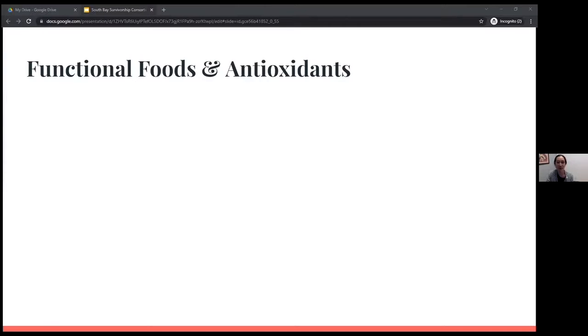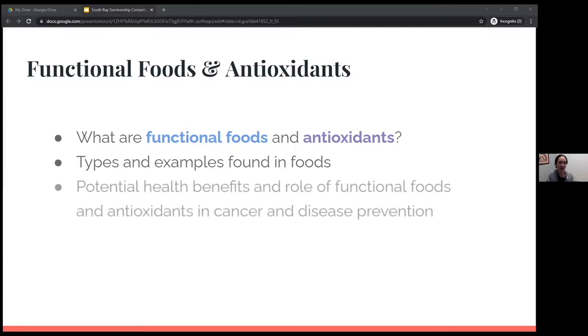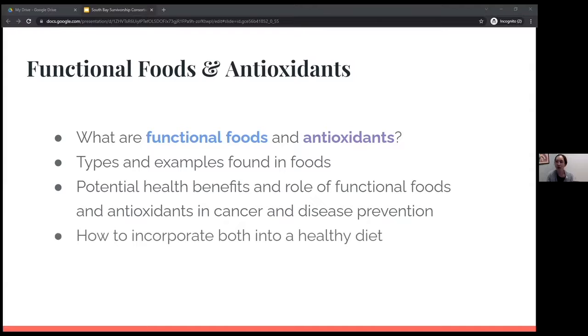So first, what we'll be discussing tonight is what exactly are functional foods and antioxidants. These are words that get used really often. So I'll start by just giving a little bit of background on each and help further your understanding of what they are and what the differences are. And then we will talk about types and examples of each and foods that contain antioxidants. We'll also talk about the potential health benefits, their role in cancer and disease prevention. And lastly, I'll provide some practical tips on how you can incorporate functional foods and antioxidants into your diet.